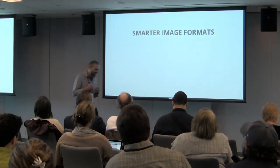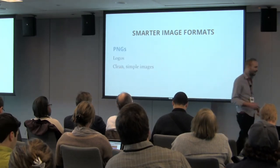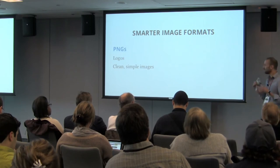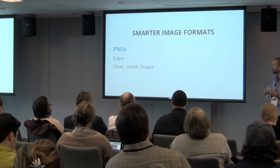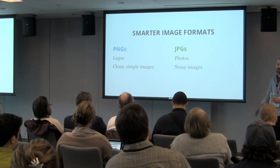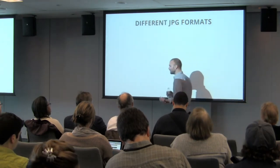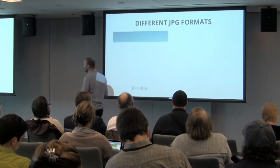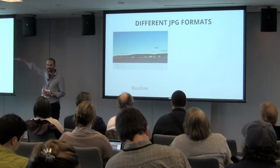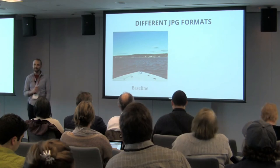One thing that we can really do better is getting smart about the image formats that we use. So if you have logos or clean, simple images, PNGs are awesome. But if you're going to use photos or noisy images, JPEG is often a better format and will result in a smaller file size. There are also different types of JPEG formats, and the most common that you see on the web is baseline. So I'm sure a lot of you guys have seen this, right, that top-to-down rendering of images. There's this other type that's starting to gain popularity.